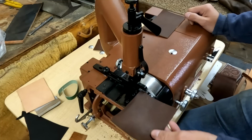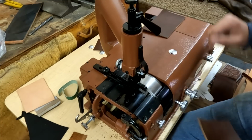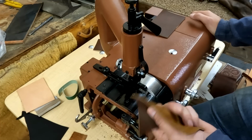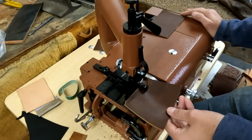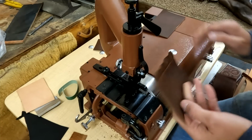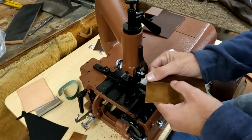It's got a guide here, so if you want to run along your guide so that you're skiving the exact same amount, you can certainly do that. And so this is just a piece of oil tan chap leather here, and I'm just going to put this in there. And we have taken that down to almost paper thin. I mean, that's super thin right there.